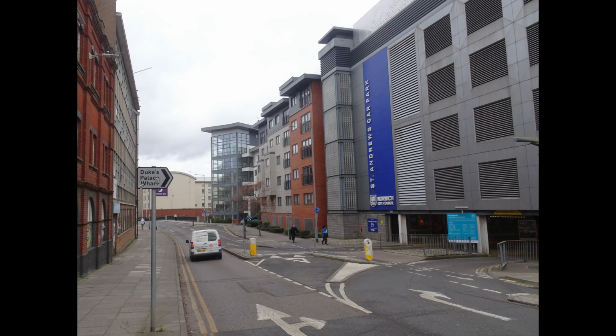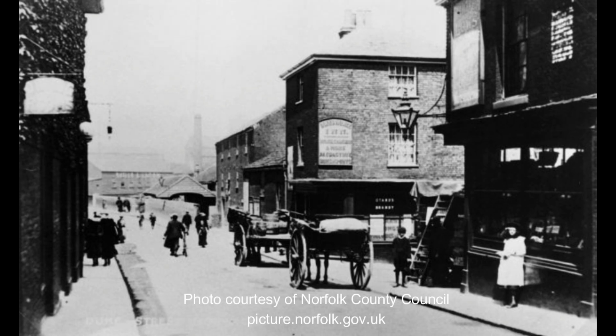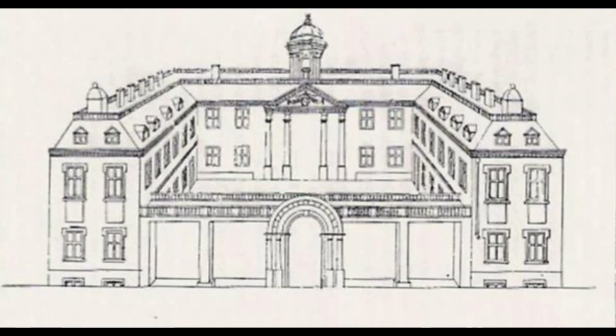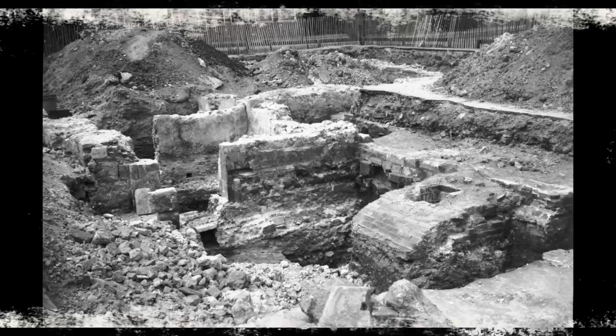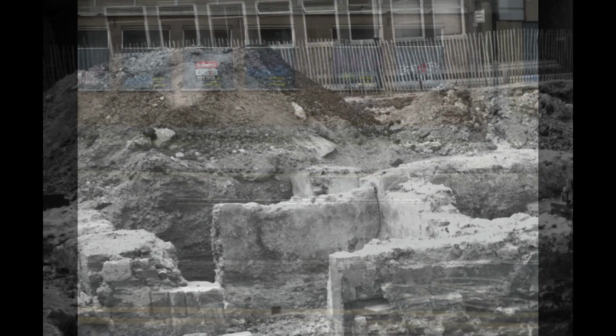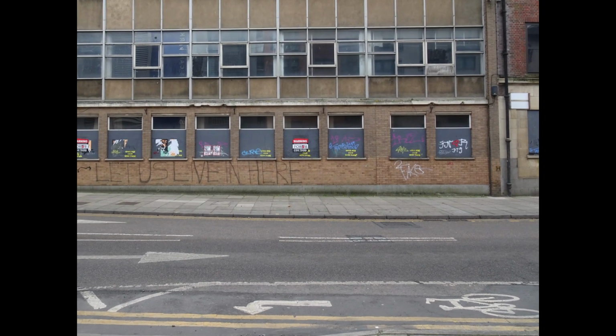Moving into Duke Street itself, it currently looks like this, but had looked like this in the early 20th century. The area on the right had been the site of the Duke's Palace, which gives the street its name. This dated from 1561 and was reputed to have contained the first bowling alley in Britain. Here are the foundations as seen in 1974, and to orientate yourself, the windows are the same as those on the other side of Duke Street. The Duke in question was the Duke of Norfolk.